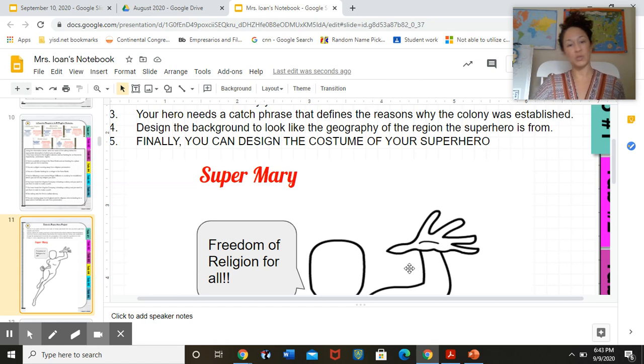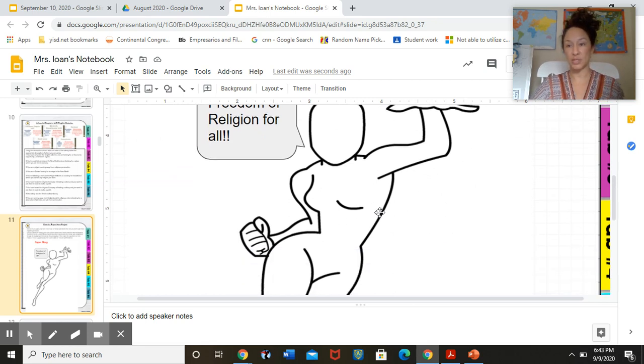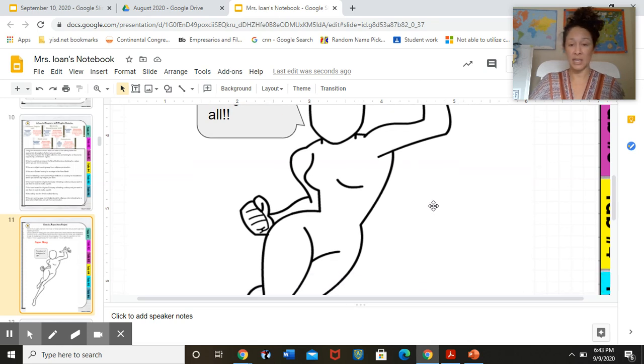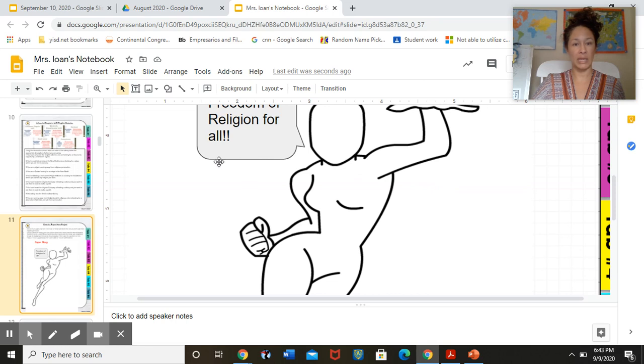Now, if you don't want to do this digitally, in the Google Classroom, I have attached a PDF of the superheroes that you can print out at home, and you can design it manually with any colors, any markers that you have. There needs to be color. So if you choose to do the superhero costume black and white, that is fine. But the geography in the background needs to be in color, okay?